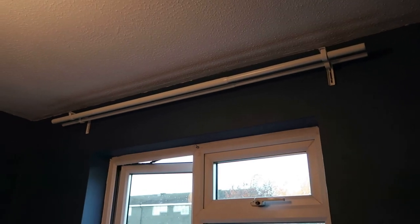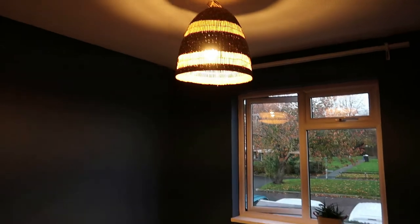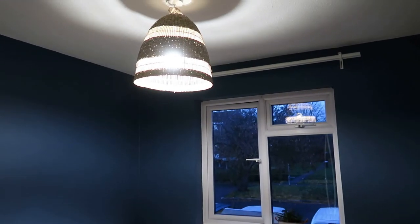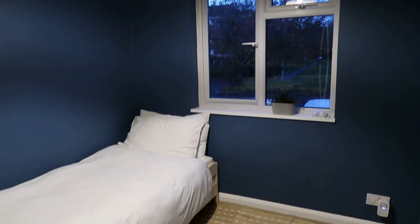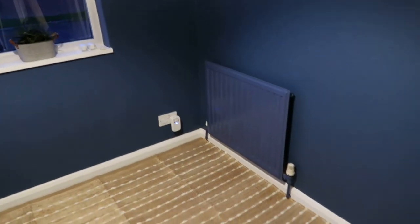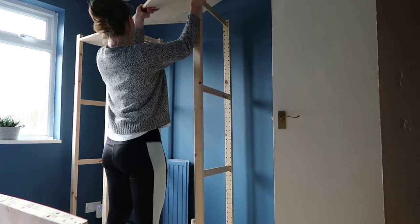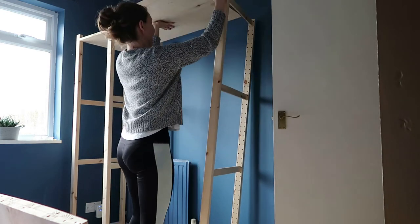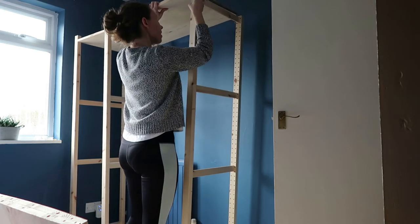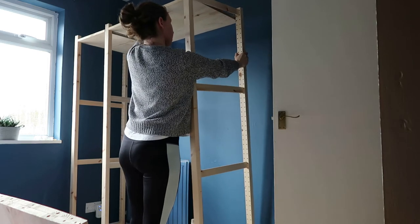Put up the curtain rod and the same light that I used in the office. I bought the Ivar shelving unit for my wardrobe and it took some time to assemble it, especially the chest of drawers, which I think it was faulty because the screw holes were not lined up perfectly. But I managed to put everything together.